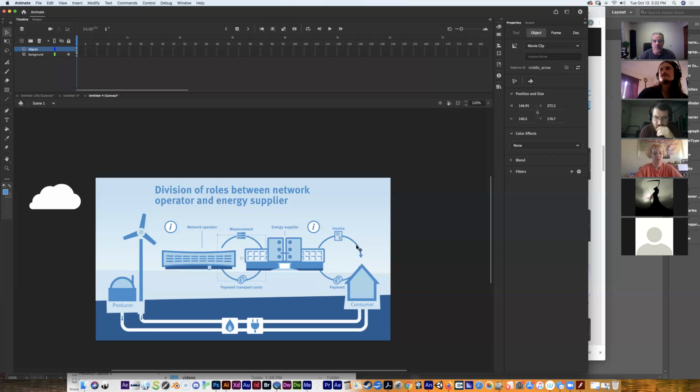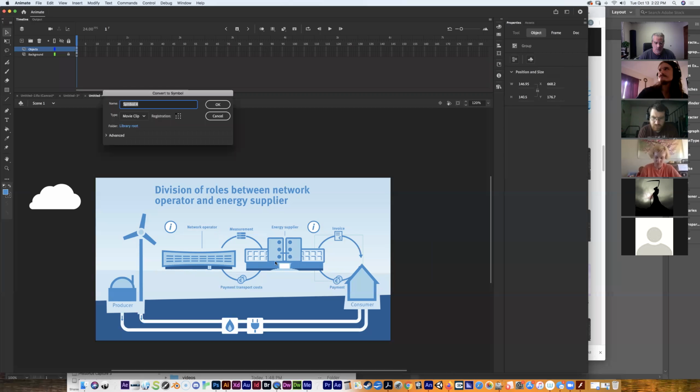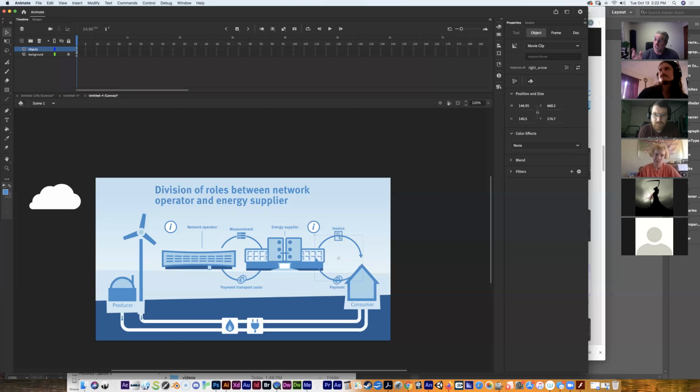So let's do the same process. So first, click on the arrow on the far right. Second, right click on it and convert it to a symbol. Third, give it a name. So I'm going to call mine right_arrow. Then hit OK. All right, now to get into the movie clip symbol, we're going to double click on the arrow.